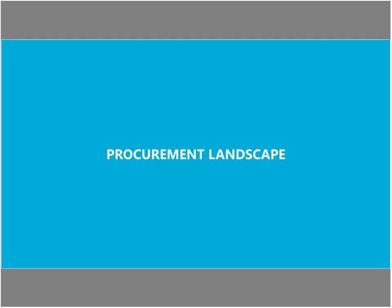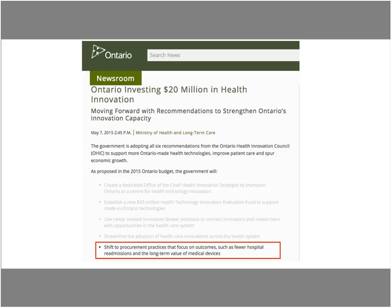So how is this relevant to the current healthcare procurement landscape in Canada? A couple of years ago, the Ontario government announced that they're investing $20 million in health innovation, and one of the areas of focus is to shift to procurement practices that focus on outcomes such as fewer hospital readmissions and the long-term value of medical devices. Basically, they conducted a survey of healthcare organizations, and they found that procurement was perceived as a barrier due to too much focus on standardization, lack of freedom, etc. And these kinds of efforts are not unique to Ontario. There are similar initiatives throughout Canada trying to promote innovation in healthcare procurement.